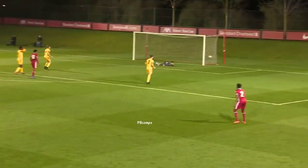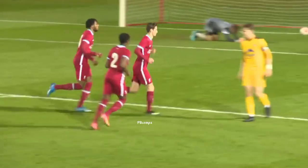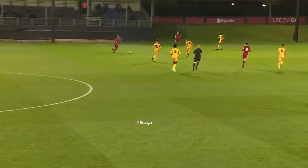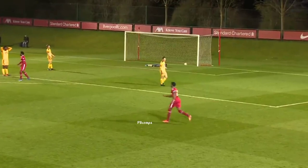Tyler Morton! Oh, he strikes from distance! And Tyler Morton is having such a great season with the breakthrough for Liverpool. We see again here, he picks it up from deep. Tyler, it's a drill shot.